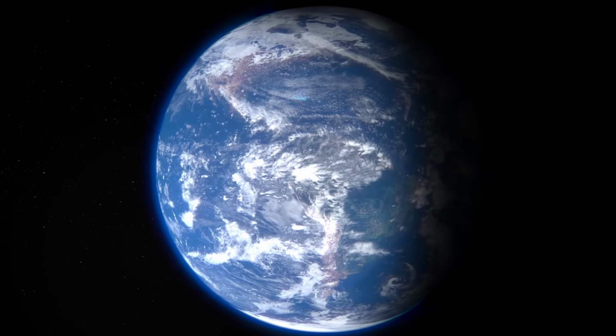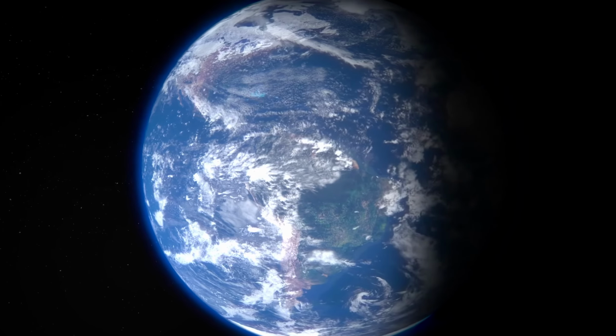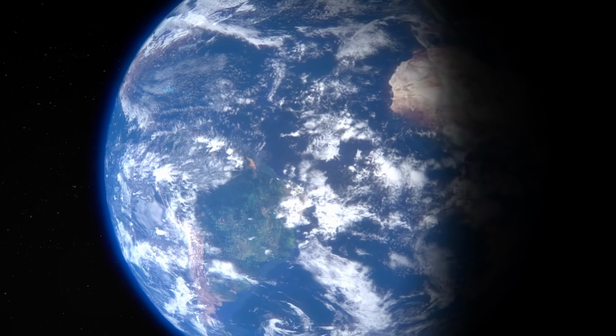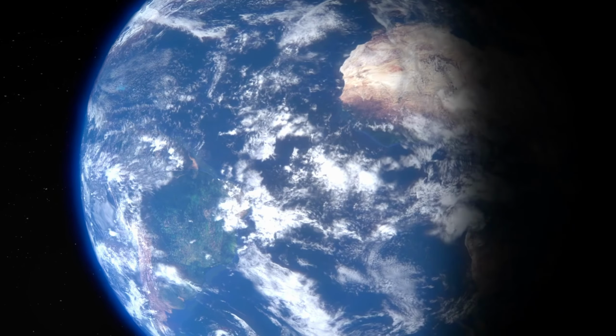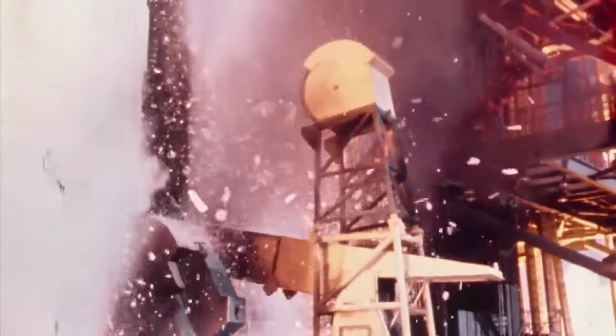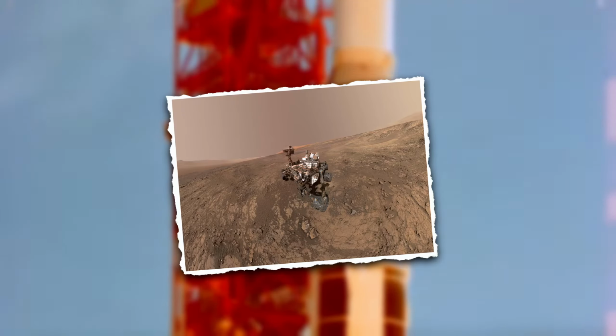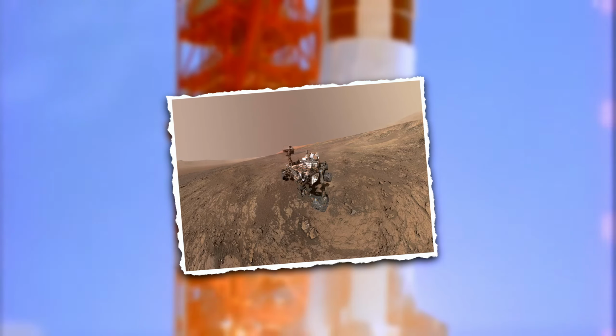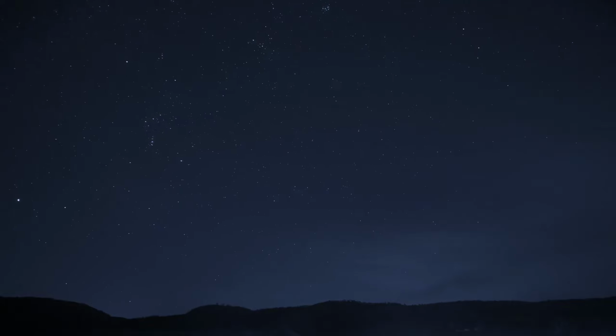Since the dawn of humanity, we have always been driven by a desire to explore space and distant planets. From the historic Apollo missions that first took us to the moon, to the advanced Mars rovers uncovering secrets of the Red Planet. Each step into space has ignited our imagination and expanded our understanding of the cosmos.